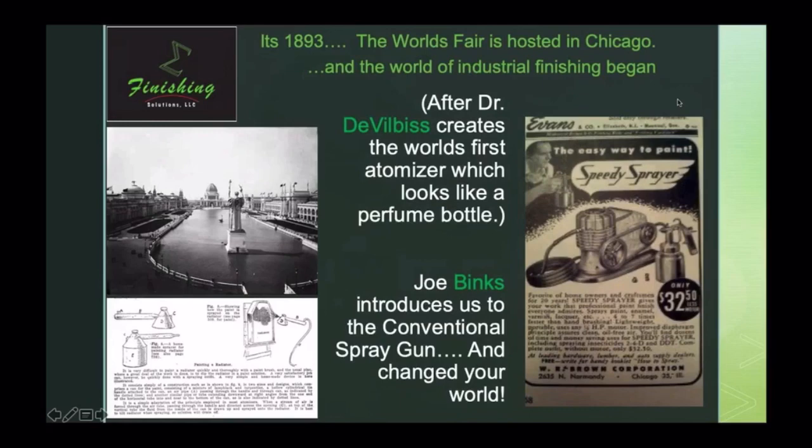I'll go back to that slide. It was $32.50 for a pump and a gun, and I did the math on that. In today's value, that would be about $1,000. Found that interesting.